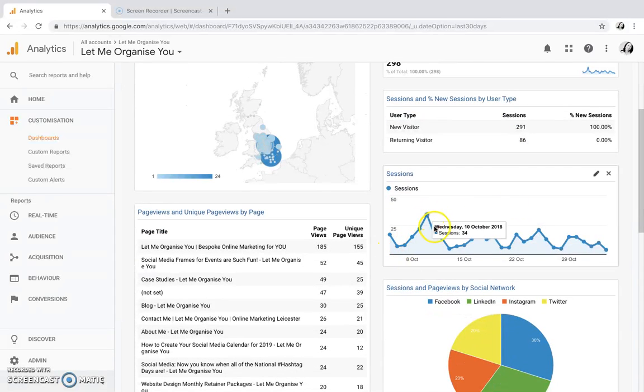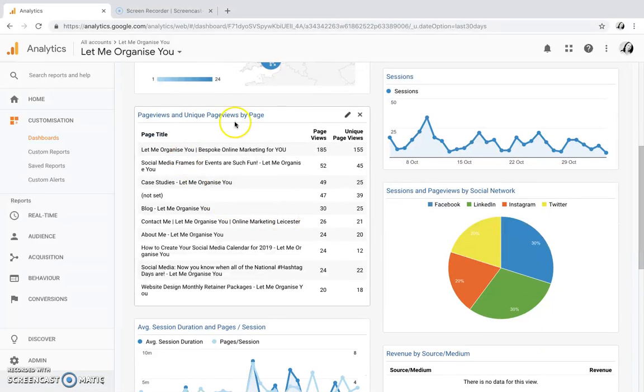I've got sessions over the month as well. Actually, on this one, you can expect spikes if you've been doing a lot of social media or marketing, depending on where you were in the month. So obviously these dates run along the bottom. Try and track that back to what you were doing that month. And this is quite an important one on here.